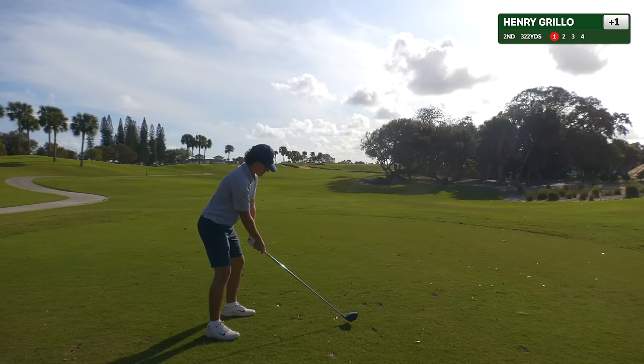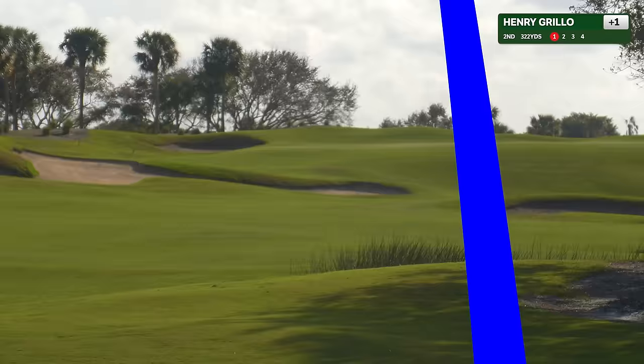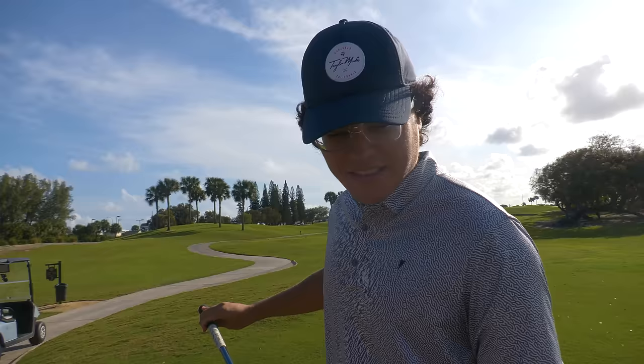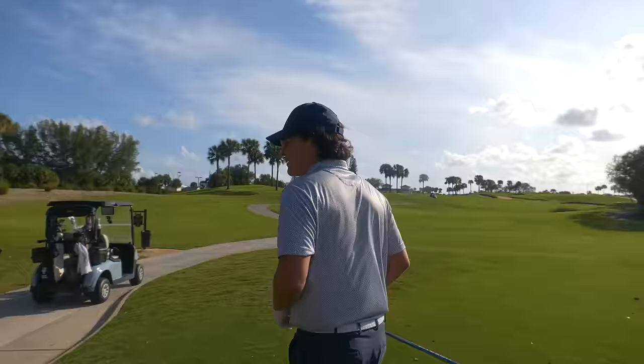Nice swing. Wow, watch the tracer. Great shot. It's gotta be good. That was killed. You guys remember the video where Henry got fit at the Kingdom with Trotty? He's been using that driver ever since. This thing has been absolutely a weapon for me. Shout out Trotty, best fitter ever.